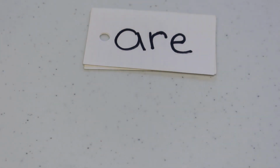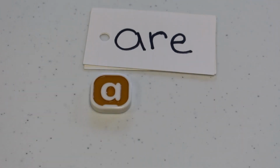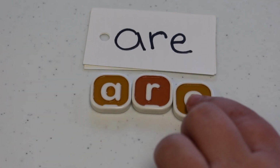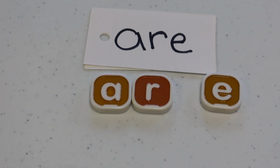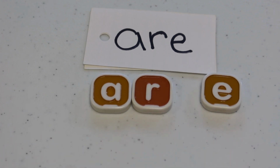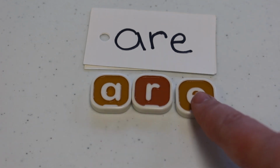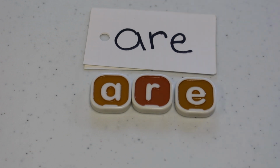Are. So in this word, the E at the end is silent, and A and R say R. Almost like a pirate says R. This is R. Are you practicing your power words?